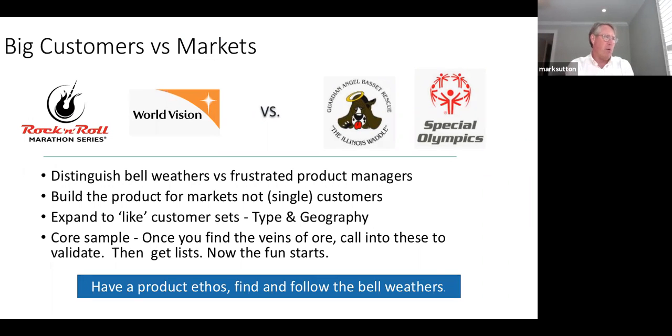Big customers versus markets. I think this is just another thing in the progression of launching these products that we had to make some decisions about, and we had to be intentional about it. Early on, we had some major events, like the marathon, that we could have worked with, but we looked at that and said, well, there's not that many others that would do this. There's a handful, definitely, but not thousands or hundreds of thousands of organizations that could potentially work with us. We also got some very large nonprofits like World Vision.